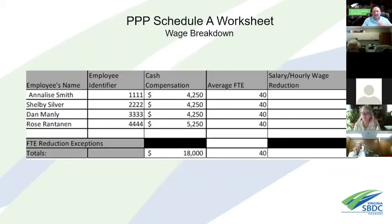So this is a list of her employees. It shows her cash compensation. And this particular presentation is a mistake because where it says average FTEs, that should say 1 plus 1 plus 1 plus 1, or a total of 4, not 40. So anyway, that should be an average FTE of 4.